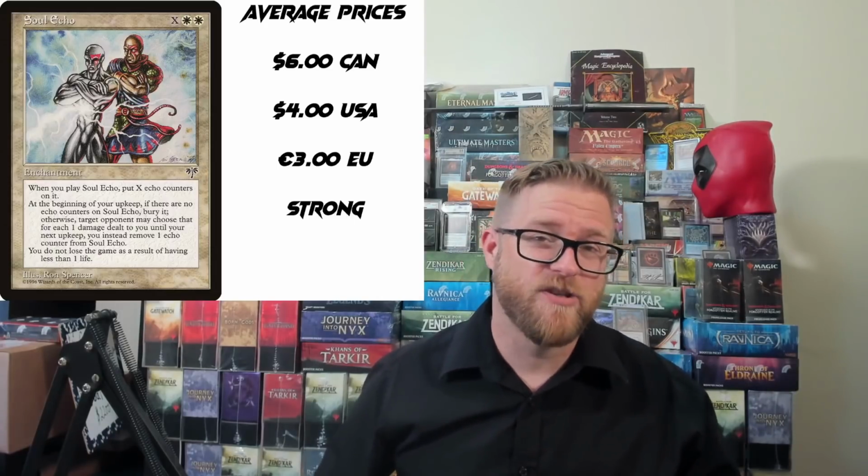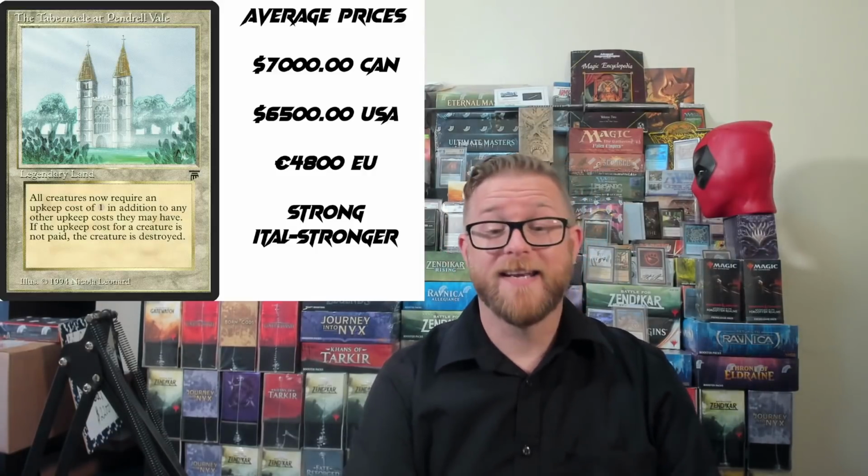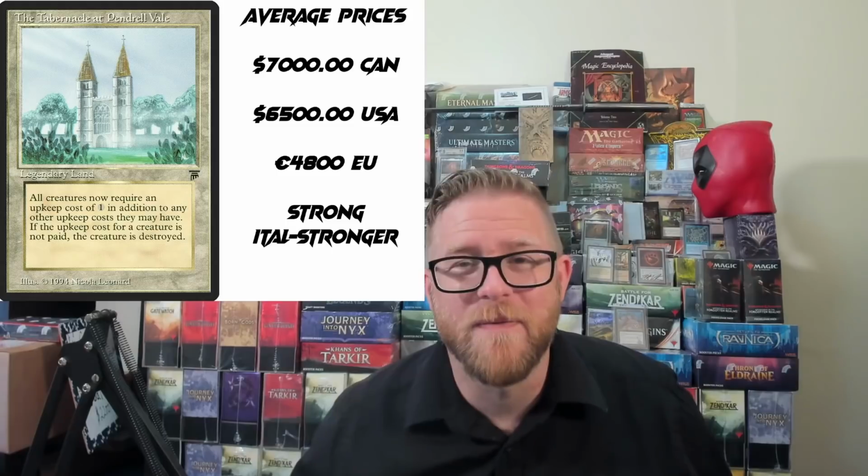People are picking this card up. Either it's going to be investors, collectors, or a combination of both. Why not just throw it in a Commander deck? I totally understand. It's a decent card. It has uses. You're going to see this card grow in the future. All right, next card up. I love doing the big bad boys here.